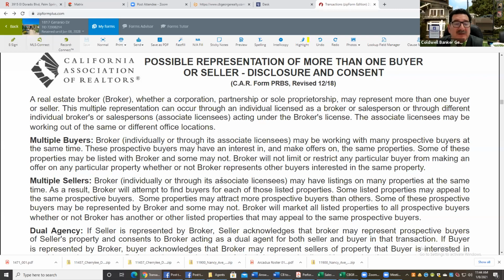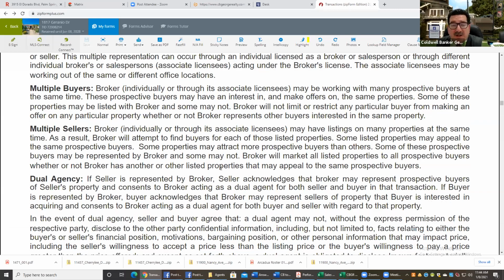You give them this because you do not know. We work in a big company, over 300 agents, and maybe Peter is already writing an offer on this house, and then Caesar is going to be writing an offer on this house. We're in conflict, right? We got 2 buyers writing an offer on the same house. Well, who is Coldwell Banker George Realty representing? Is he helping Caesar's buyer, or is Coldwell Banker George Realty helping Peter's buyer to buy this house? Oh, there's a conflict of interest.